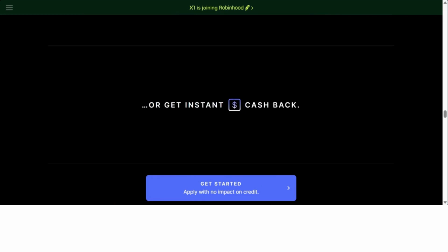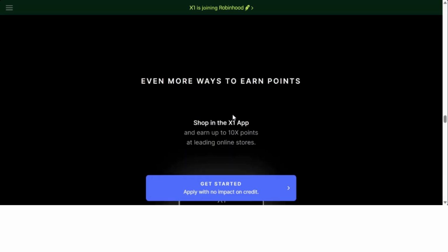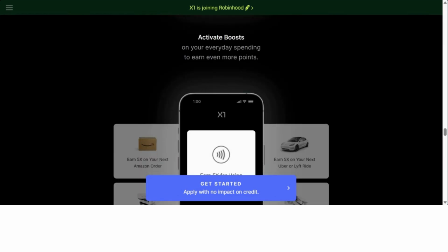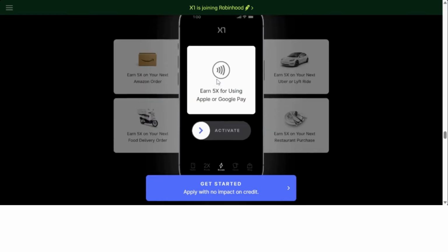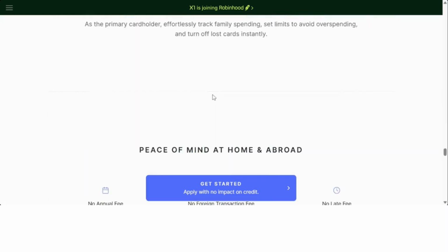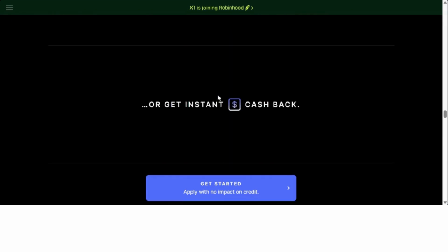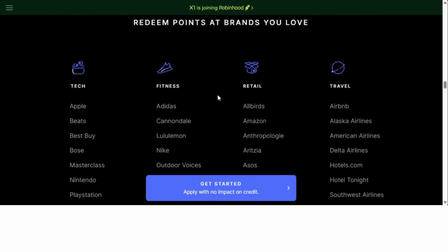Or you can get instant cash back right away. This just seems like a pretty cool card. They have active boosts on everyday spending to earn even more points. So, you guys, if you are looking for a credit card with super, super high limits with no credit history, this could be the card for you.